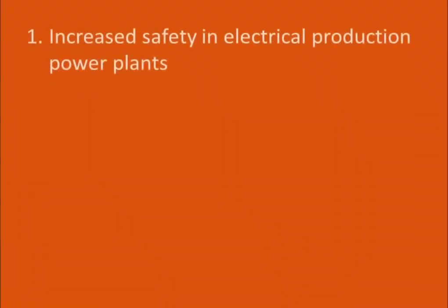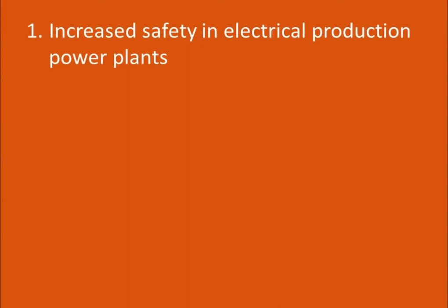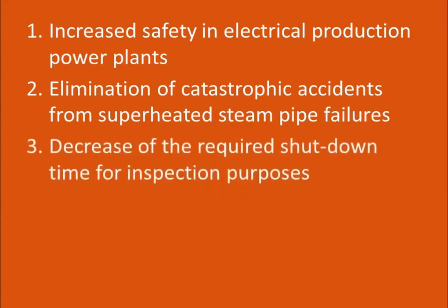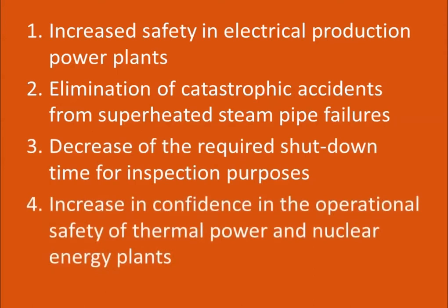The expected benefits of the project are increased safety in electrical production power plants, elimination of catastrophic accidents from superheated steam pipe failures, decrease of the required shutdown time for inspection purposes, increase in confidence in the operational safety of thermal power and nuclear energy plants.